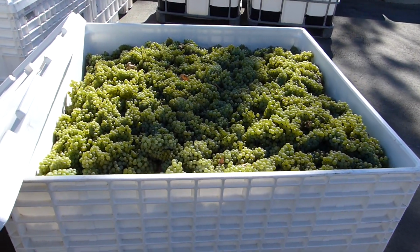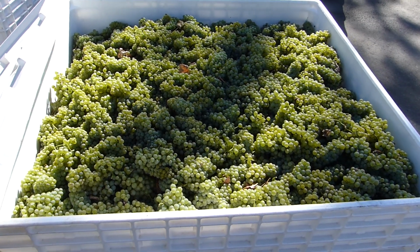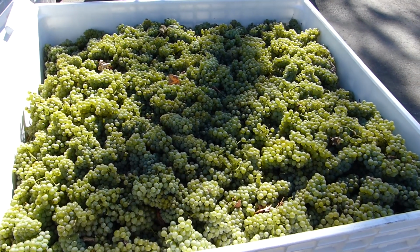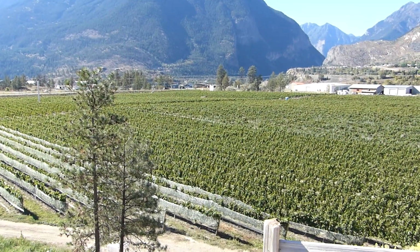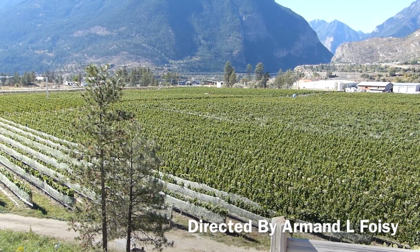Oh, doesn't that look lovely? Fresh from the vineyard, Chardonnay. So now we know. It's harvest time at Fort Berens Estate Winery here in Lillooet.